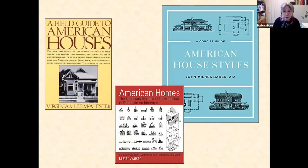Here are three good books that will help you determine the style of your house. My favorite is A Field Guide to American Houses by Virginia and Lee McAlester. There are others that help you get an idea, if you don't know already, what to call your house, what the style is, and what's important, particularly what's important to preserve.